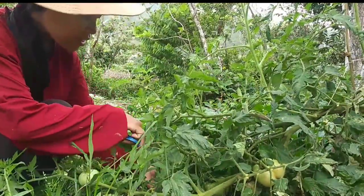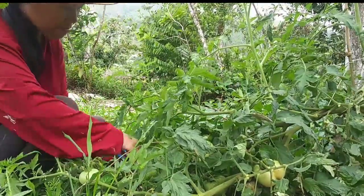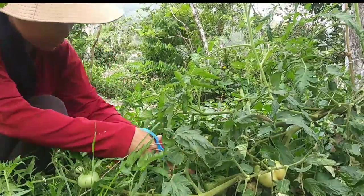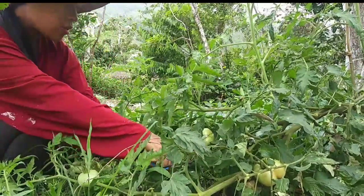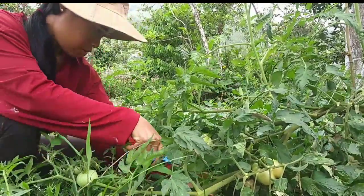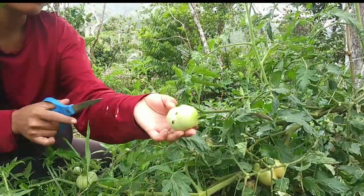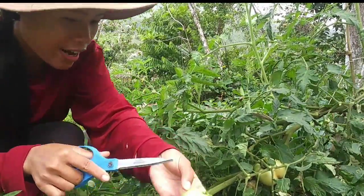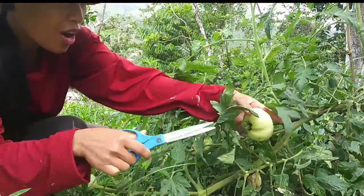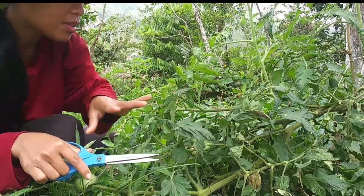I'm gonna just harvest that, even if it's not ready, but I think it's ready. Little bit. Just put it in. I'm gonna just put that. Look at that. It's not right. Oh no, this is rotten. Look. Let's throw it.